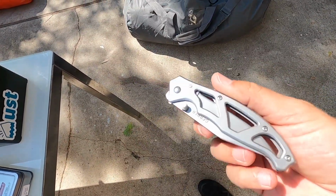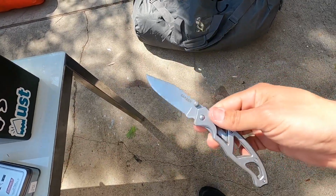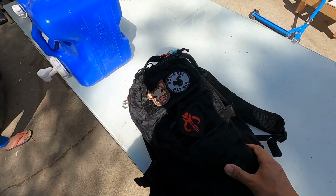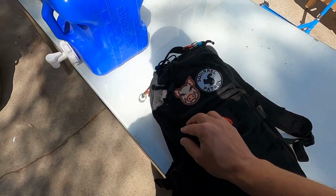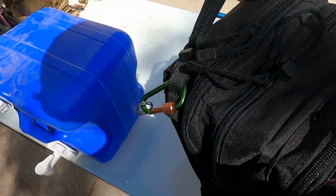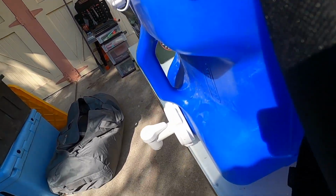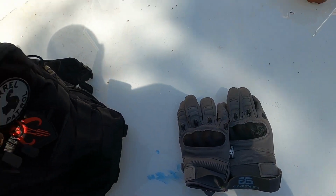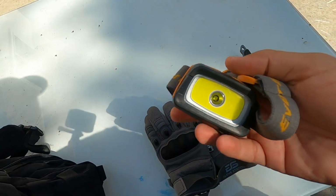Another knife, because you can't have enough knives. Another Gerber. And this here is my little field backpack. In here I just carry a lot of basic things, like an extra jacket or sweatshirt, my wallet, my keys, just some basic other things. Usually I'll put my utility belt in here. Here are my gloves that I use, and then another bigger knife. And a headlamp. This is a really nice headlamp.